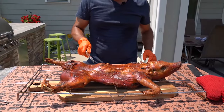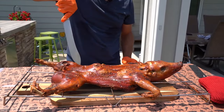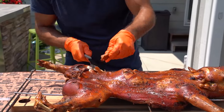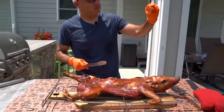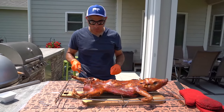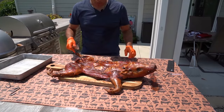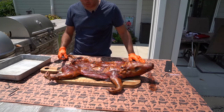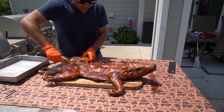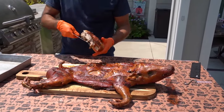Okay, so the first thing I want to do is try a little bit of that crispy skin to see how that turned out. Look at that skin. Really good. All right, so now I'm just gonna cut this up quickly. It's a small little pig, right? So we don't really have to do too much, but I like to start right here on the ham. Look at this. This is what we call in Puerto Rico a pernil, right here.